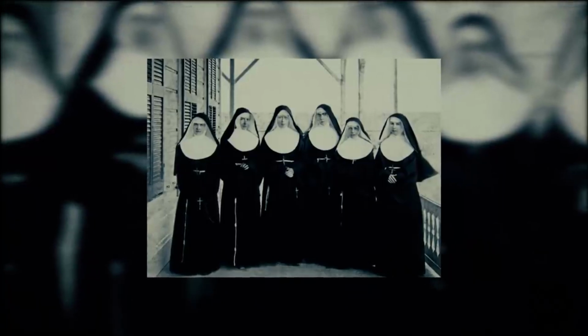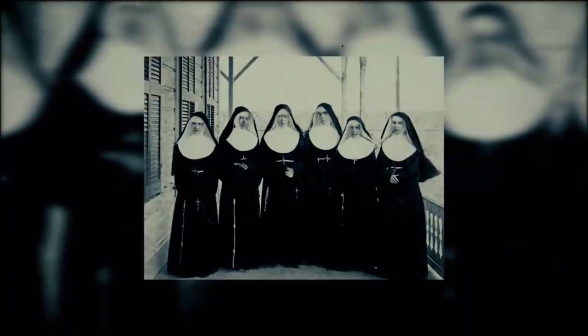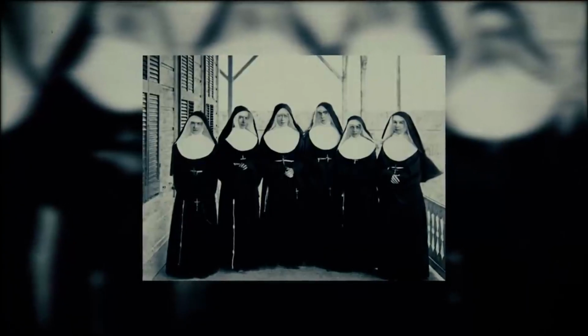News of this monastery of biting nuns spread around Germany. With the story came the infection itself. It seemed every nun that had heard about the plague of biting would soon find themselves affected.